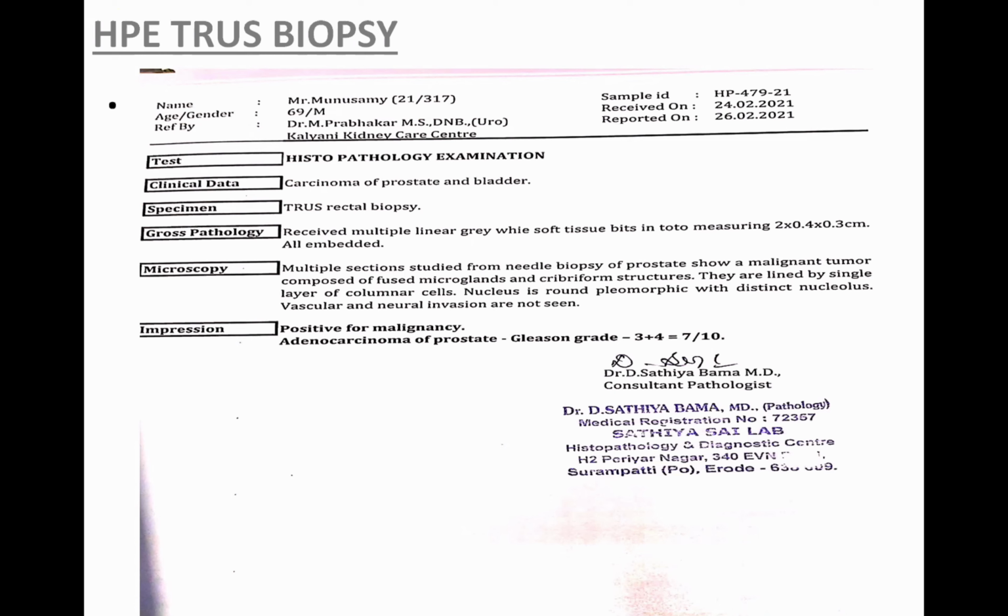Who will say that? Results with abiraterone. Any other option, with a good ECOG score? Two options are there, sir, but I will go for abiraterone plus prednisolone, sir. Otherwise, it will be a docetaxel based chemotherapy. Since it is only lymph node metastasis and a single metastasis to the bone they mentioned, I would rather go for abiraterone plus prednisolone.